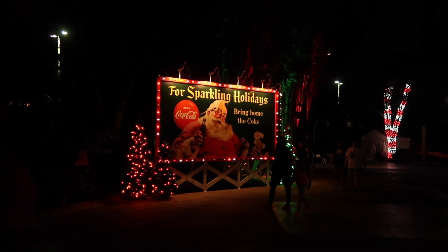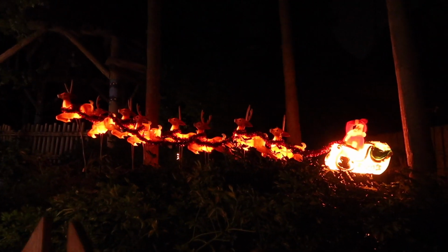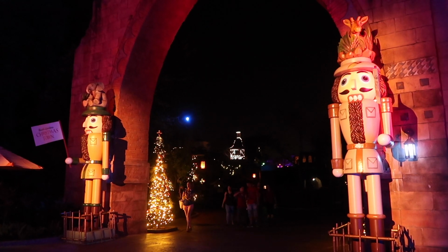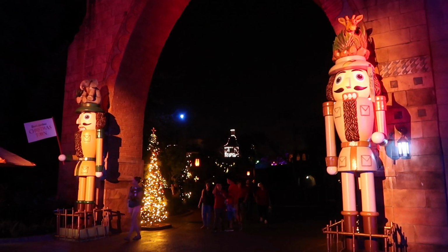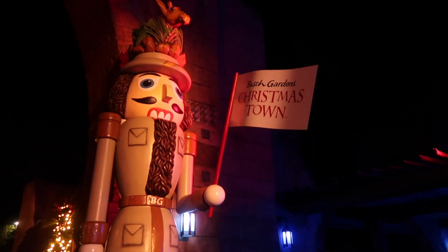And right across from that Coca-Cola billboard with Santa on it, we actually have the reindeer and Santa at night. As we head over to Cobra's Curse and Cheetah Hunt, they actually have nutcrackers over here holding up signs for Christmastown.